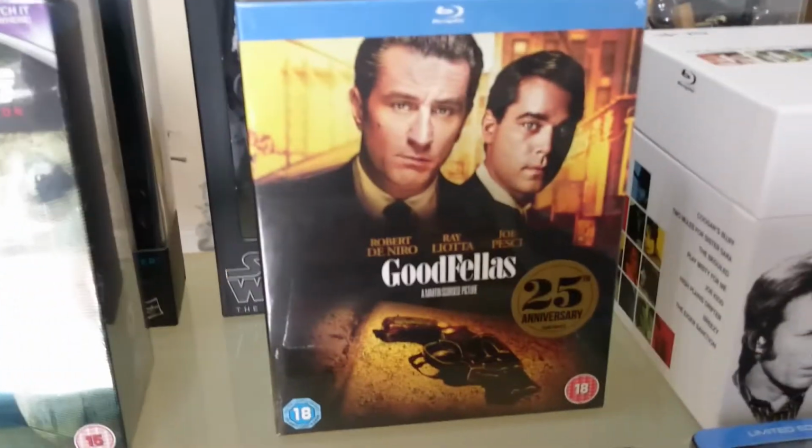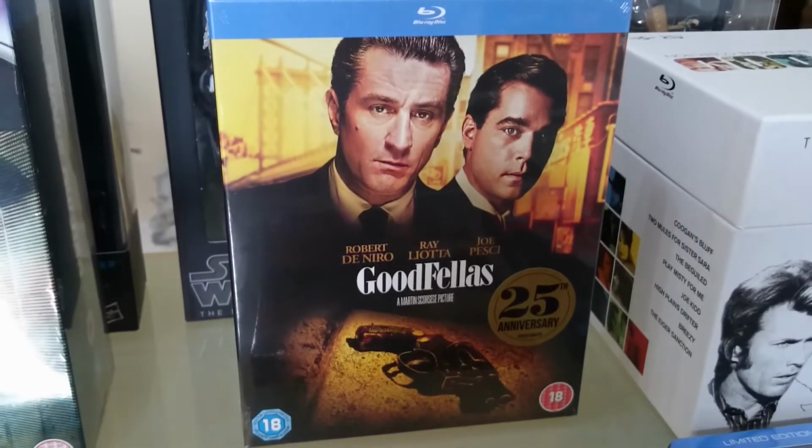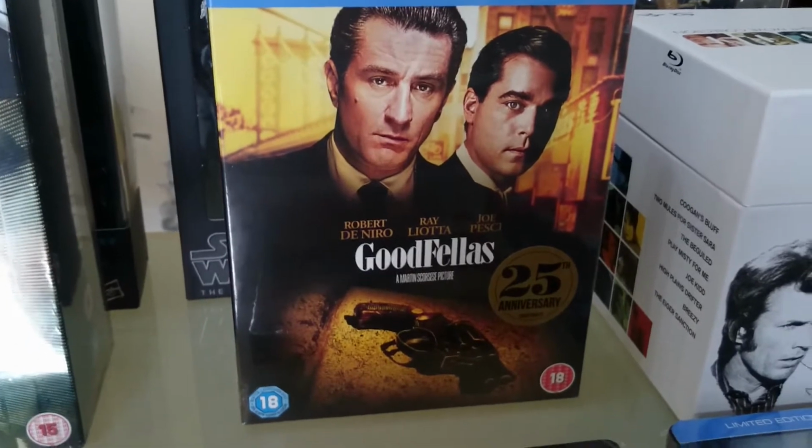And then very recently released, the Goodfellas 25th anniversary set. Comes with 2 discs. It's also been remastered in 4K. Not opened it yet, but really looking forward to seeing that.